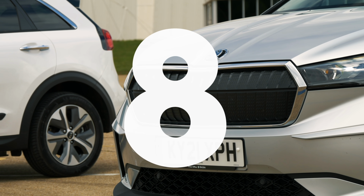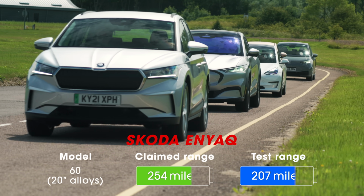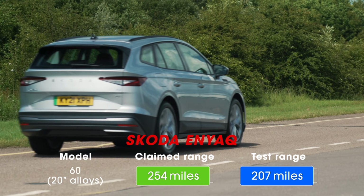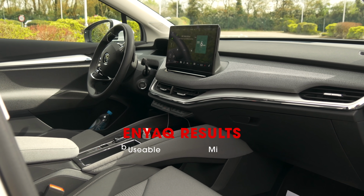The Skoda ENYA went 207 miles in the 60 version which we tested it in, which is a decent result, and there's lots of reasons to recommend the ENYA with its competitive pricing and extremely practical interior.